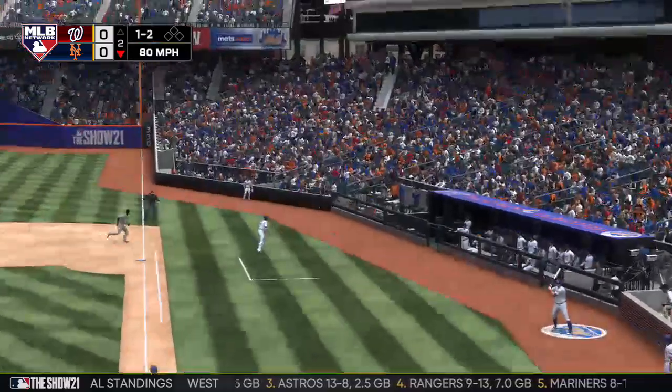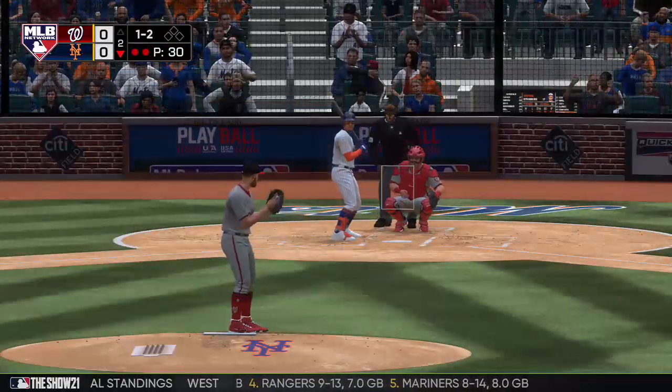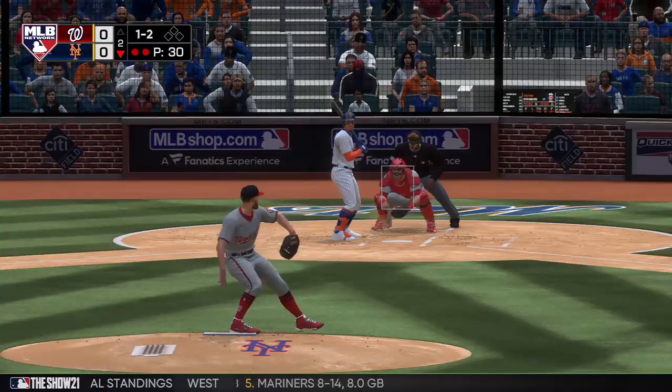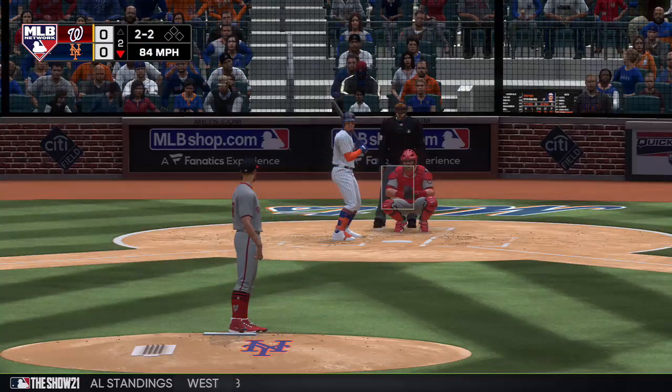And now a pitch hit sharply on the ground, but a foul ball. 1-2 now. Off-speed pitch in the dirt as he takes it for a ball.